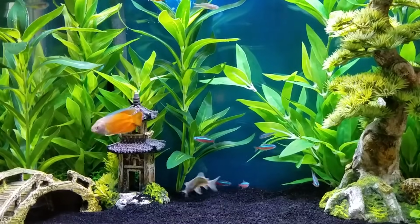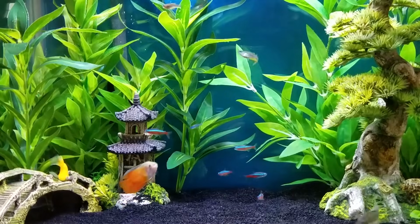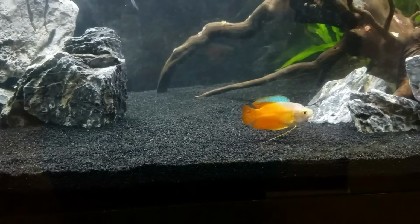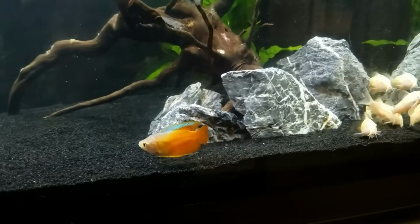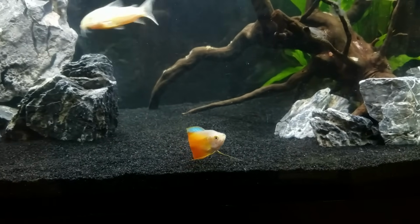Kai was my first flame dwarf gourami, and he was pretty cool, didn't bother anybody. But then when I tried again with Peyton Manning, also a flame dwarf gourami, he was like the devil with fins. I mean, he would just non-stop chase my poor albino Corys who never hurt a fly. He would not let them swim around freely, so he had to go.